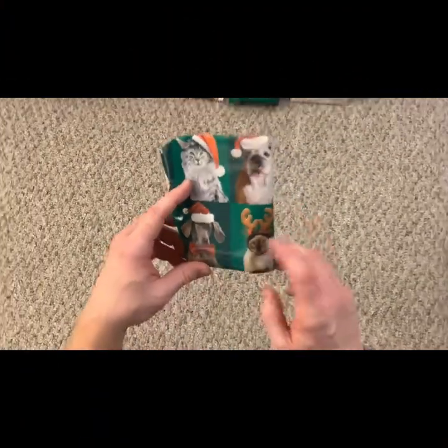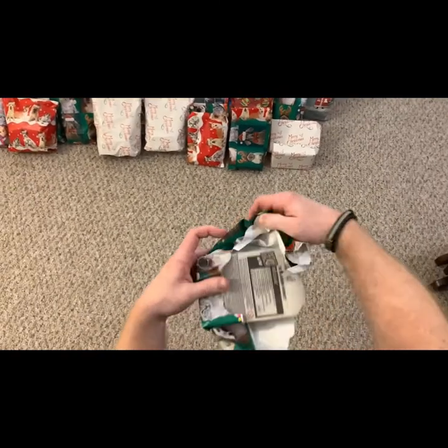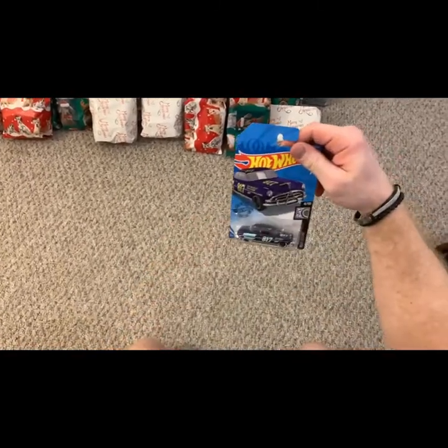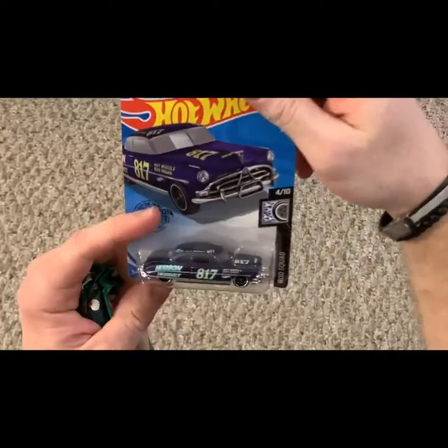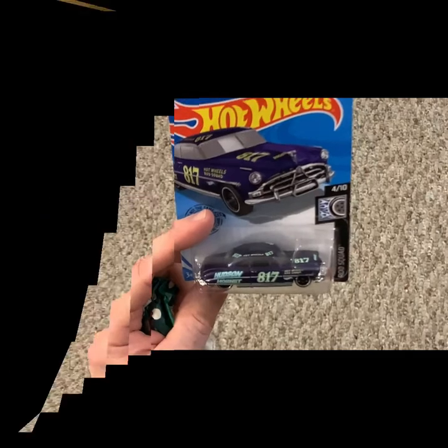Mush mush in a hat, and a mush mush in a reindeer hat. Reindeer, whatever you call it. Horns. Oh, this one is a 52 Hudson Hornet, and if you saw the movie Cars, you would know what this is from.